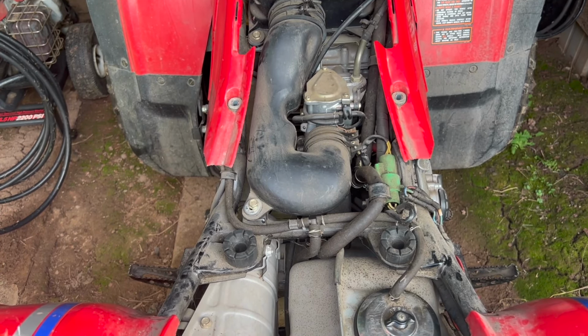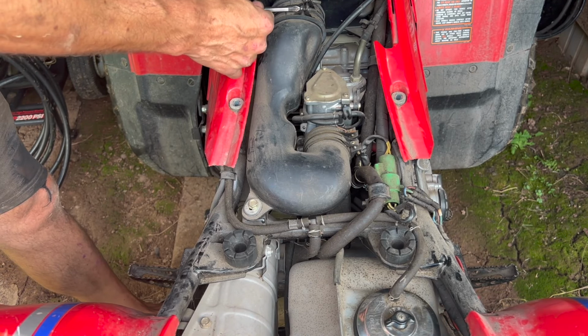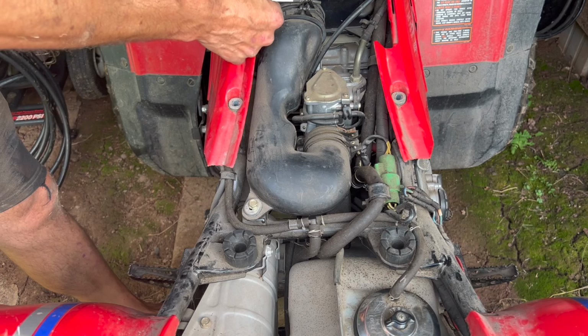All right, let's get this intake out of the way. Loosen up these clamps.